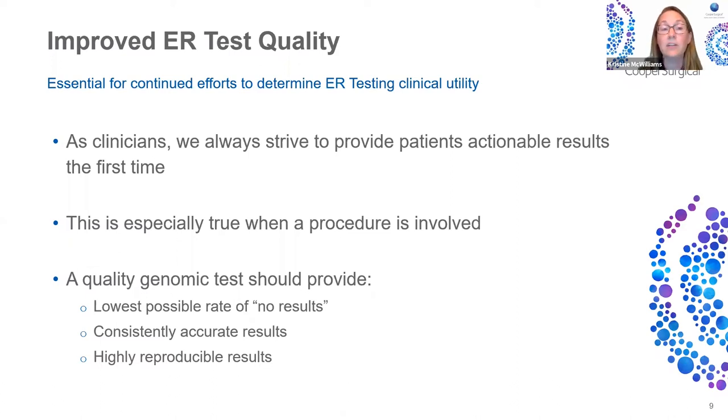And obviously, as clinicians, we always strive to provide patients actionable results the first time with their very first test. This is especially true when a procedure is involved, and particularly true when an invasive procedure such as an endometrial biopsy is involved. In general, a quality genomic test should provide the ordering clinician and the patient a low rate of no results, as well as consistently accurate results and results that are highly reproducible.